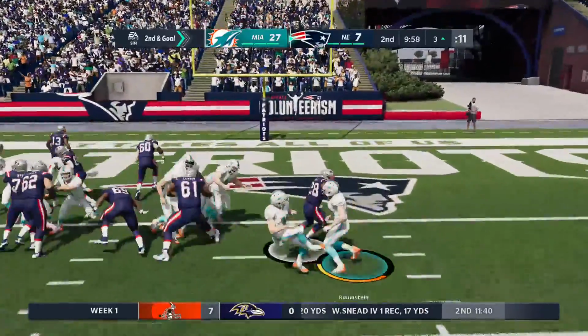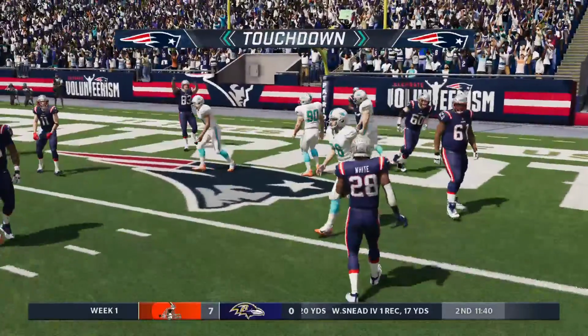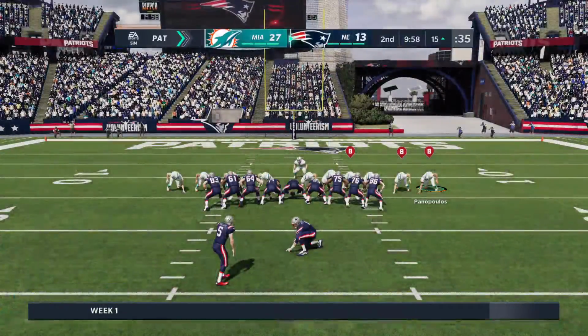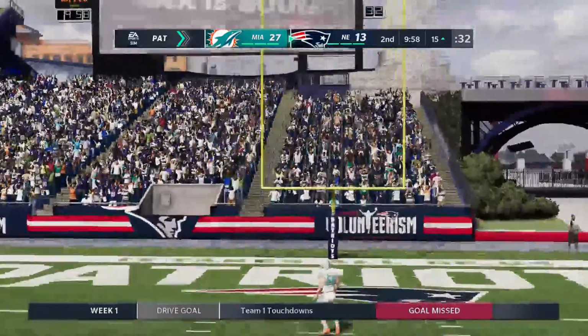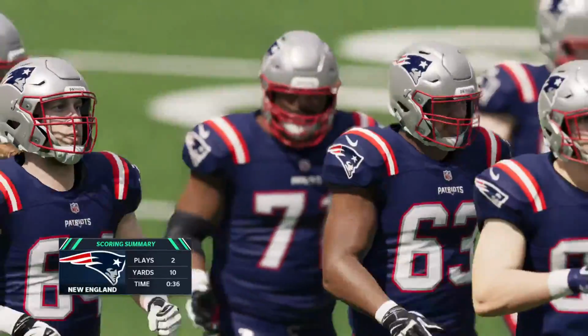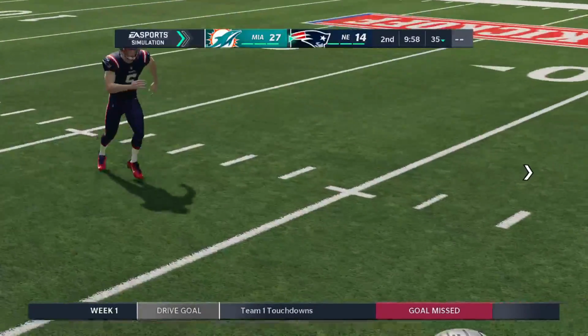Here's second and goal. And he keeps fighting his way into the end zone for a Patriot touchdown. A 3-yard touchdown run. And the Patriots get a score closer. This has just been an offensive explosion here in the second quarter. Yeah, held scoreless in the first quarter. Now they find the end zone again here in the second.